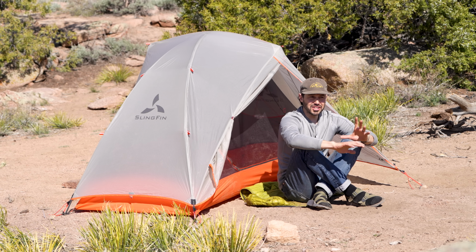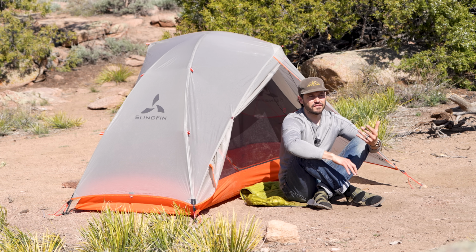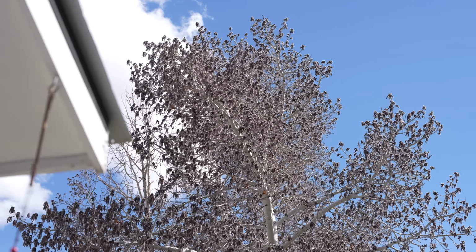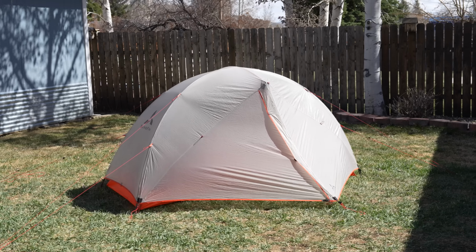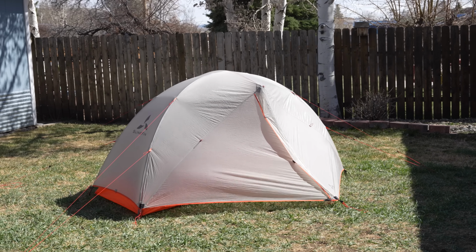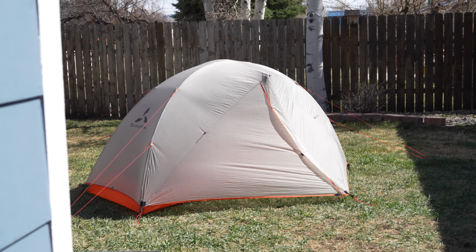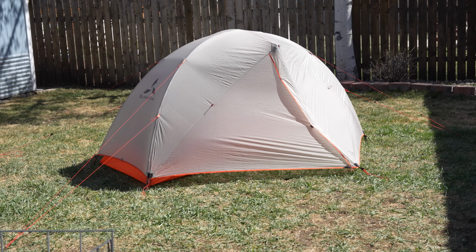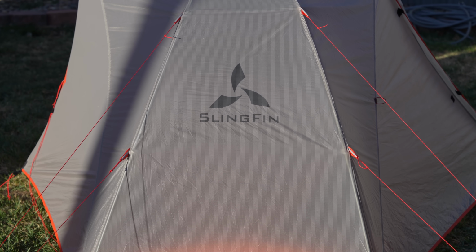While not 100% necessary, if you are in a very windy area, you can install the guy lines from a multitude of guy-out points on the tent, which I ended up testing in a high wind scenario, and they worked out really, really well, especially paired with their internal guy lines, but more on that soon.